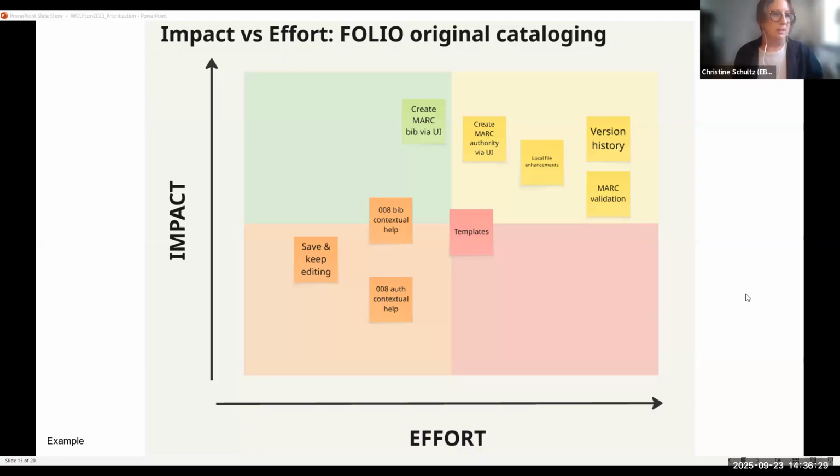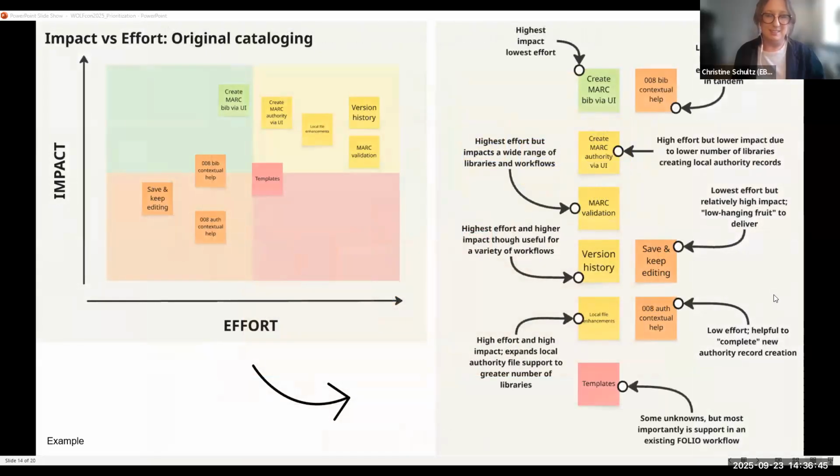I personally like to then stack rank them, taking into account all of the effort we've decided to apply and their impact. So moving on to the next, admittedly, very busy and chaotic slide. Stay with me here. On the left is the original matrix we just looked at, and on the right is how we could plan it out in this example.